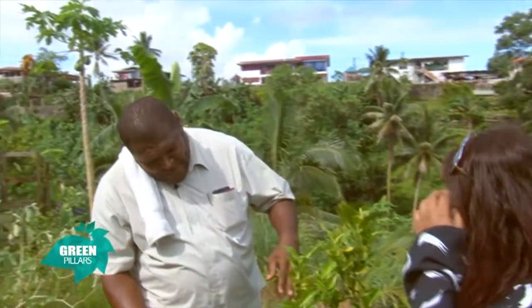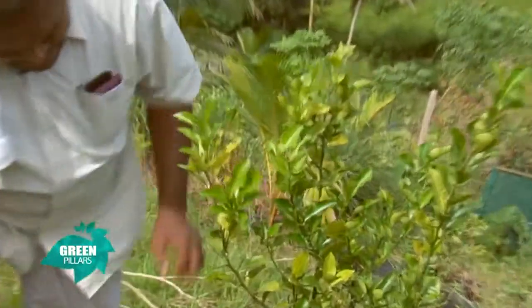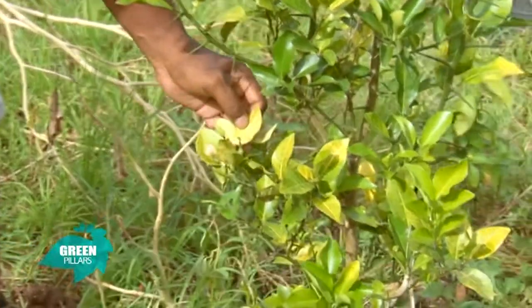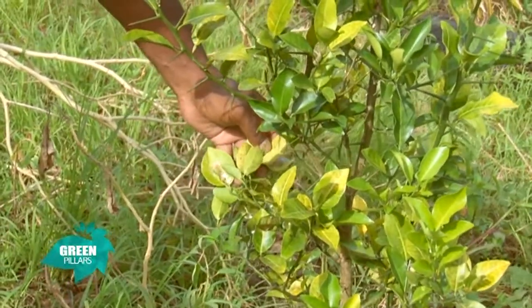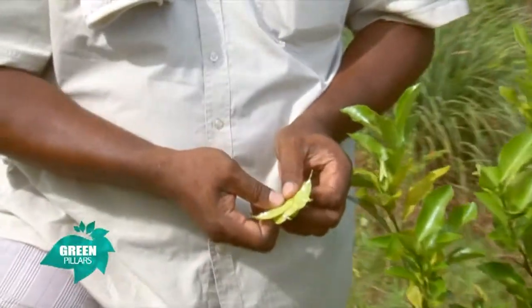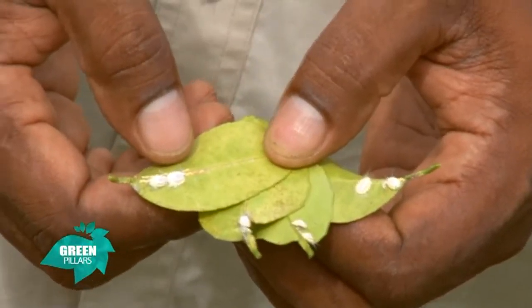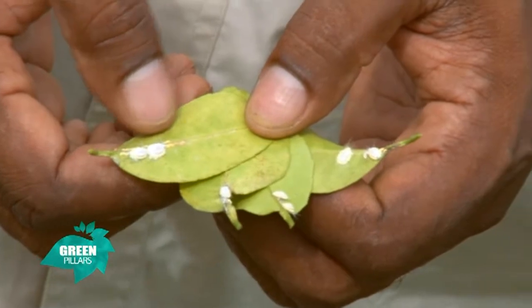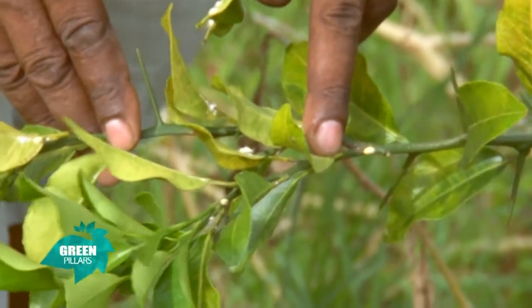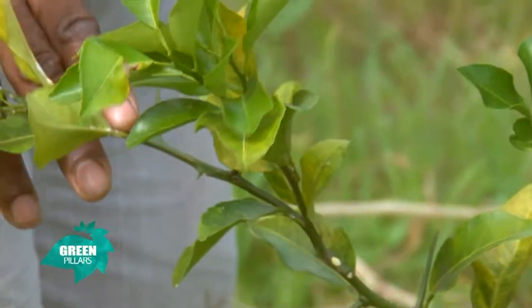You can see the discoloration of some of the leaf. Yeah, certain yellows. Most of these are supposed to be green, but if you really look at the leaves underneath, you see these, which I have four leaves holding in my hands at the moment. You see these little scaly insects. Look at that. What they do is suck on the juice that is in the leaf. That's causing this discoloration on the leaf, and eventually it will kill the leaf, it will dry up the leaf.